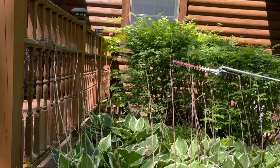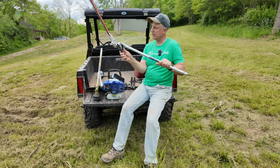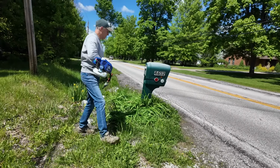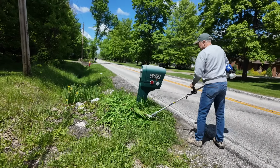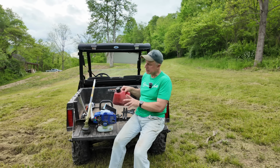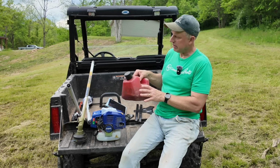I do like having that extra reach, and I like having this adjustability of this here. So depending what angle you're working on, you can kind of tailor make it for the situation that you have. Now this does use an oil gas mixture like most two cycle engines, and it is 100:1, which is the same ratio for my Stihl equipment. So I can use the same oil and gas mixture.